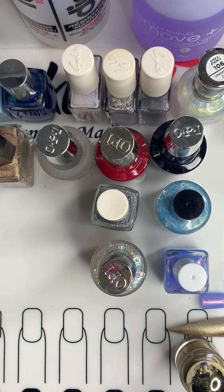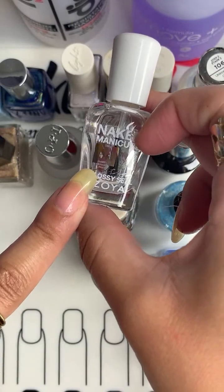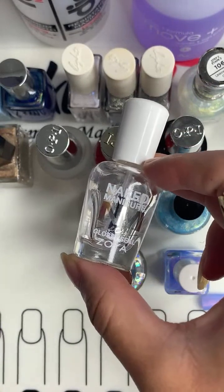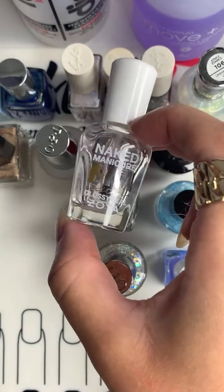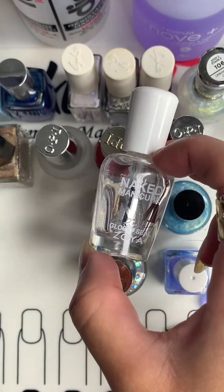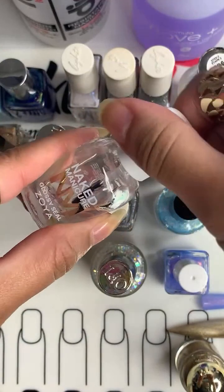And then an honorable mention would be the glossy seal from Zoya, and particularly the ultra glossy seal from Zoya. It is expensive. I feel it's overpriced personally, but I do think it's worth it, because this is my favorite swatching nail polish. It dries really fast, but it's also really glossy. I love it for that reason. It also comes with a wide paddle brush.